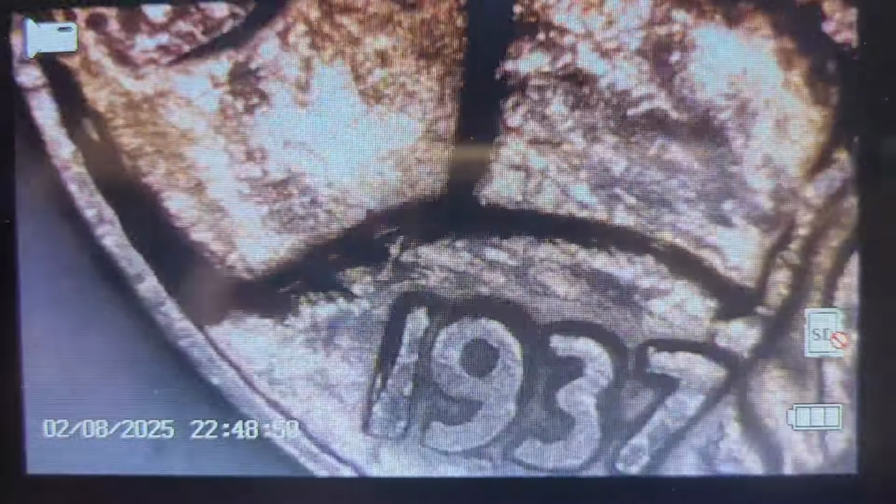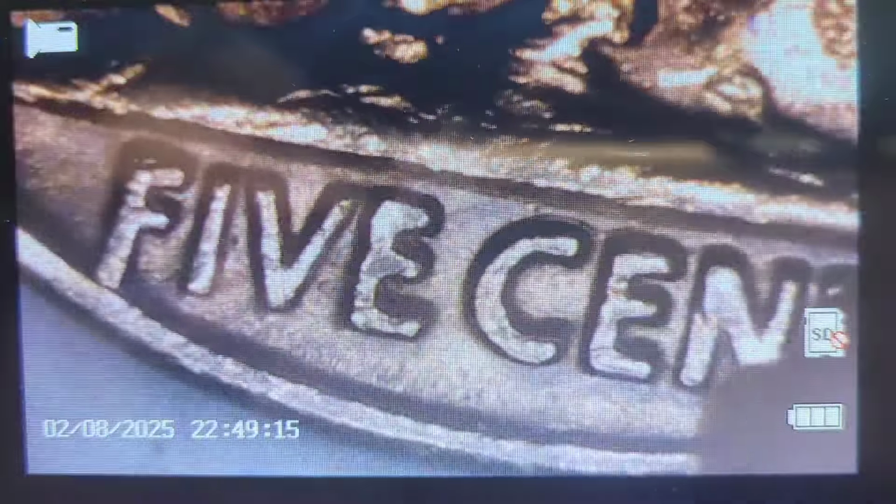Oh wow, look at this one. Holy schmoly. What the heck's going on with that one? That's like an uncirculated one. It is shiny. Look at the detail. Oh my gosh. There is nothing wrong with this one. Wow. Look at that. Full horn. This is like MS state. Possibly.